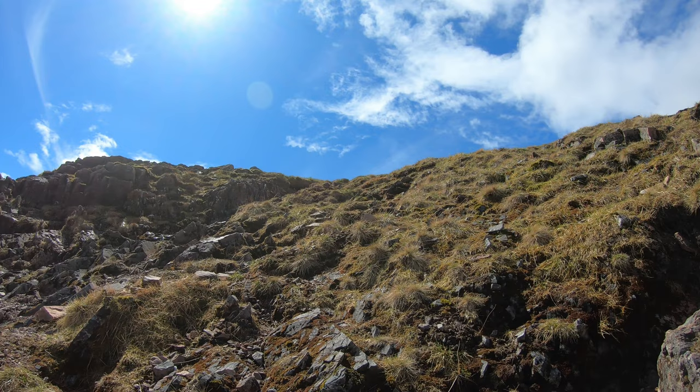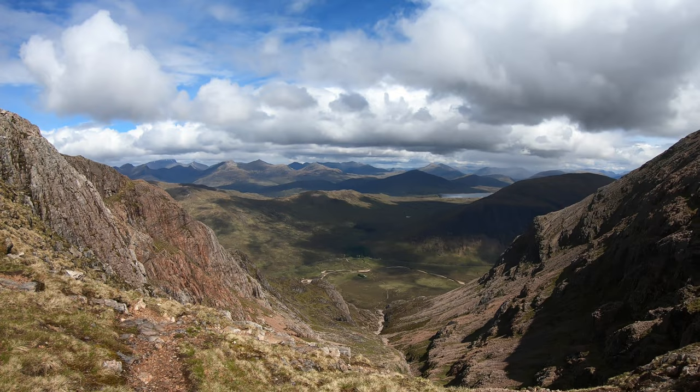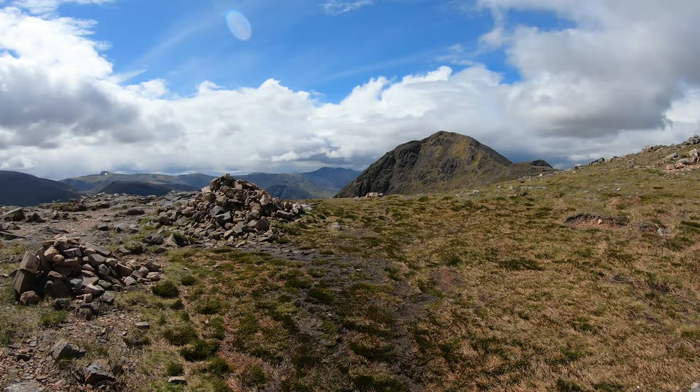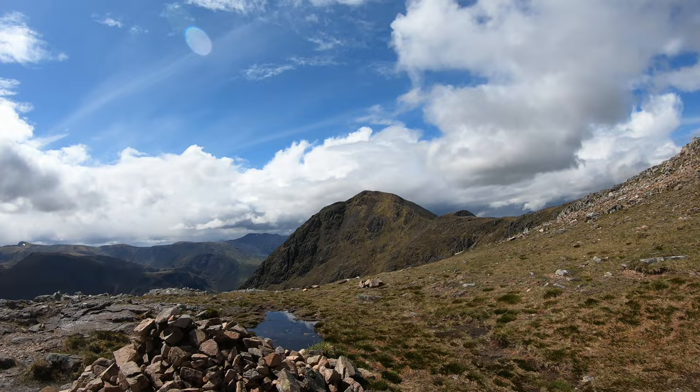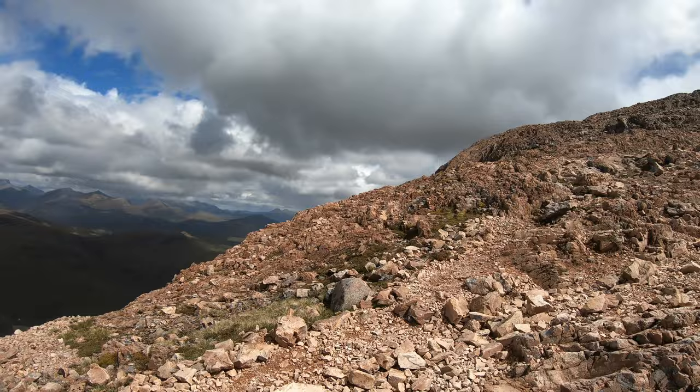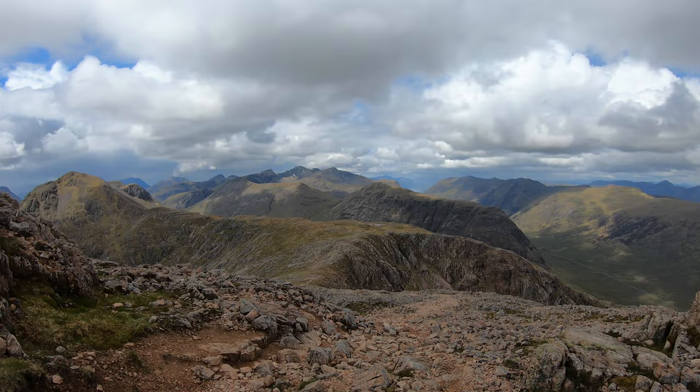Made it to the ridge. Clear views, blue sky. And looking towards my second summit, Stob Coire Altruim. Great views all around. Getting some clear tops today, hopefully. Almost at the top of Stob Dearg.